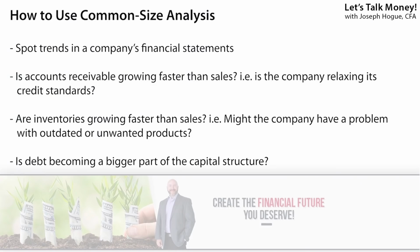And this type of analysis is hugely important. It's going to help you spot the trends and the warning signs in a company. For example, if this accounts receivable is growing as a percentage of assets, maybe you want to make sure that the company isn't relaxing its lending standards just to book more sales. Or if inventories are growing, does the company have a problem with its unwanted product?